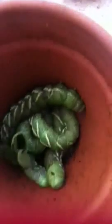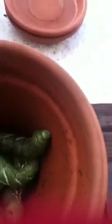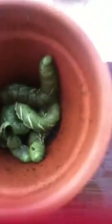And these are huge and they have big fangs. Do not think they're venomous, but I don't want to get bit by one because they have huge fangs, seriously. And I would pick one up, but I'm not going to. He's trying to escape. And they are huge.